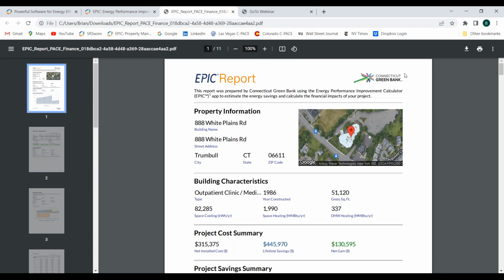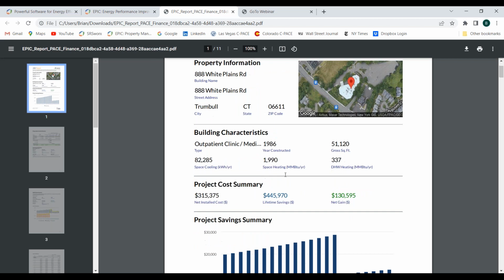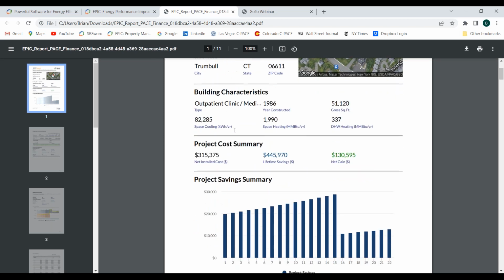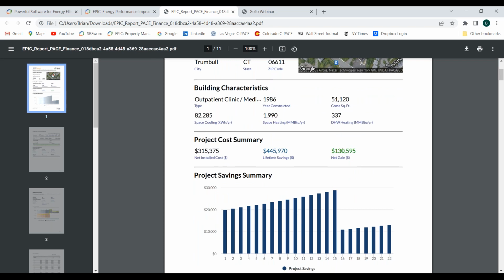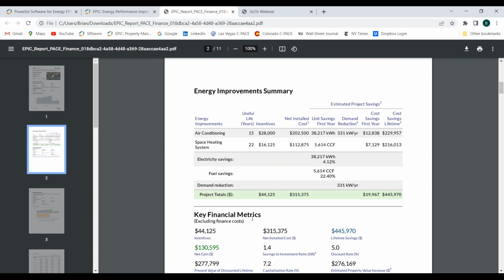You can upload your logo into Epic. Takes about 30 seconds, and custom brand this according to your firm. And this report is generally used as an addendum to a contractor's proposal that provides the following information. Here's the building characteristic information that you loaded in the scenario. Here's the installed cost, the savings estimate, and the net gain. This chart shows a vision to the building owner of the annual estimated impact to their operating income and how that savings would hit that bottom line.